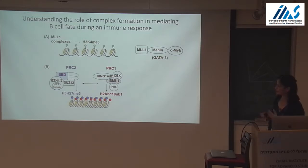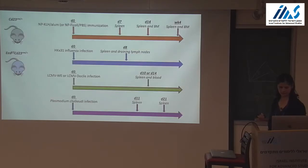Another thing about PRC2 is that it brings in polycomb repressor complex 1 to enact gene transcription programs. And again, there are actually two types of PRC1, a canonical and a non-canonical. So we're looking at the canonical BMI1. All right, so we started looking at EED mice first, so PRC2, just purely for the fact that we had those mice first. And we're deleting specifically just in immature B cells.